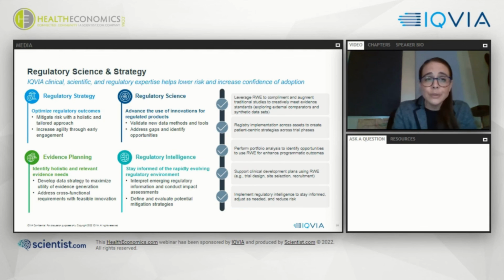When we talk about some of the solutions that we do have available, we have regulatory science and strategy that really spans the breadth of how do you translate and interpret several of these guidance documents and the regulatory framework. So from a regulatory strategy perspective, we want to optimize those regulatory outcomes, mitigating risk with holistic and tailored approaches, looking to increase agility through that early engagement. From an evidence planning perspective, we want to identify holistic and relevant evidence needs, developing data strategies that are going to maximize the utility of evidence generation and addressing any cross-functional requirements with a feasible innovation.